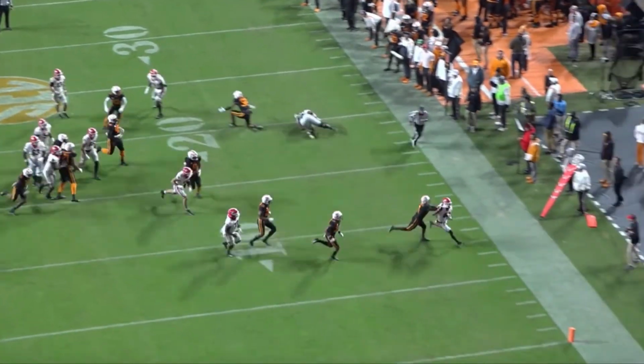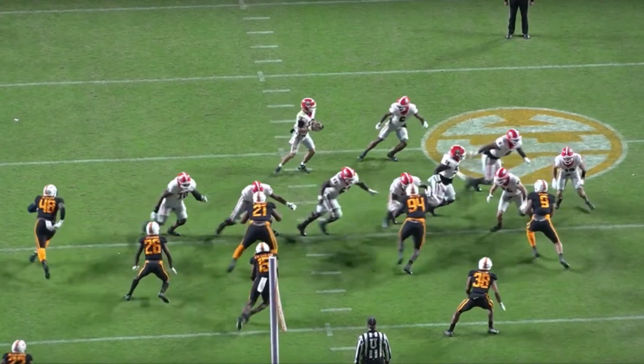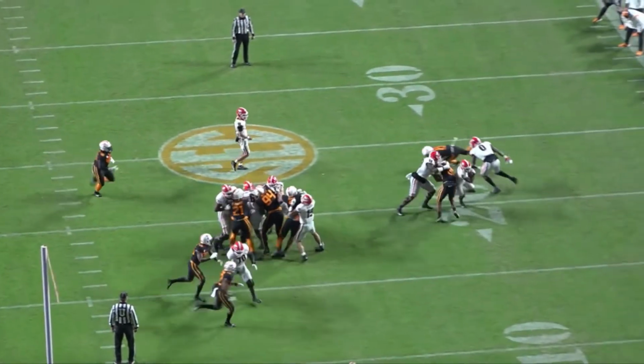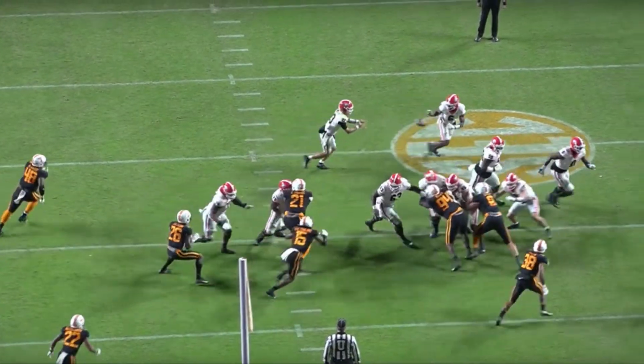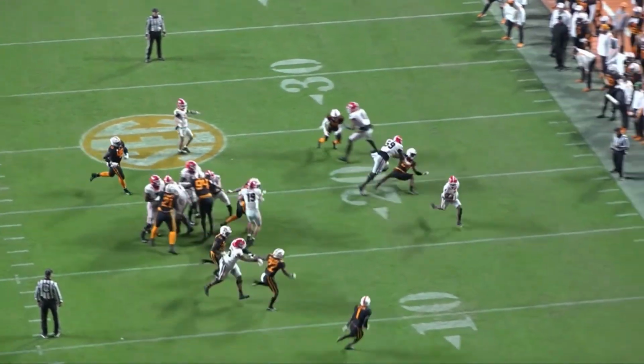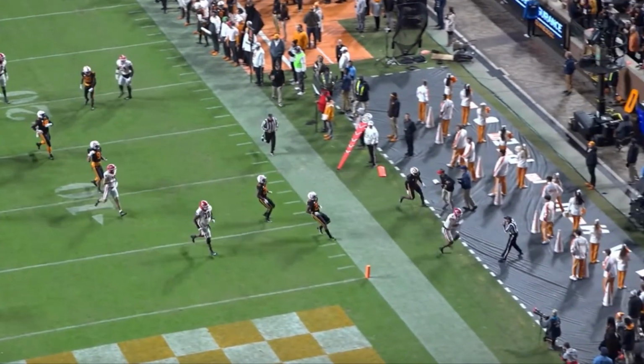And by doing that, he's able to reel off nearly a touchdown and a big chunk gain to get them down in a position to score that touchdown. And it's all because of not only that vision, once again, he's seeing this hole, but just that hip flexibility and that quickness to get through there.